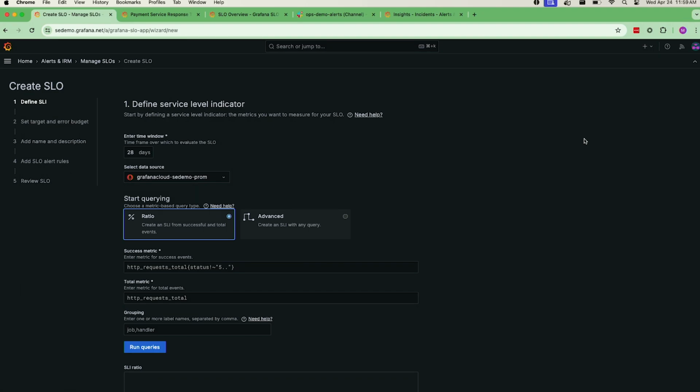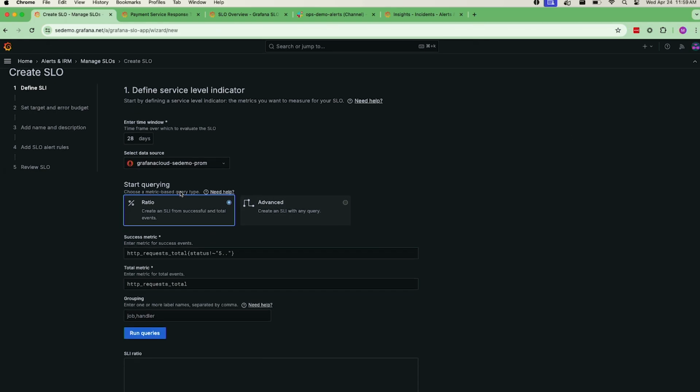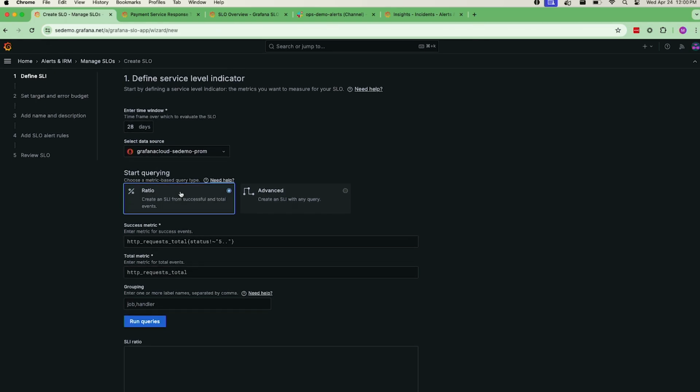And then I'm just going to walk us through. So yeah, defining our service level indicator, that's how we're going to measure our SLO. We have a time window of 28 days, and then you can select from your data source. Both of these things are configurable, but I'm just going to leave them as they are.